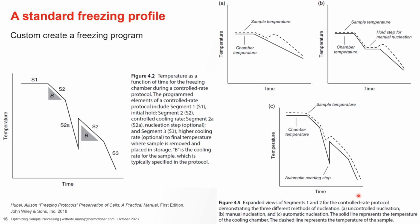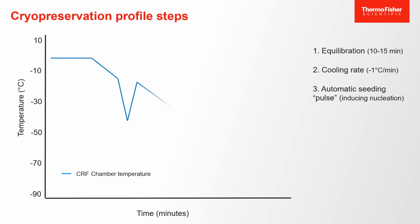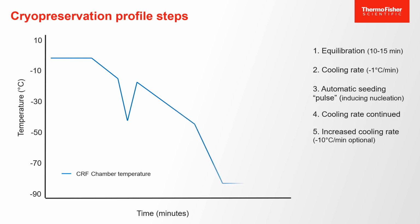So I have here just an example, an animation example that I've improved just recently because I've gotten some questions about what you should expect with some of these profiles. As you'll see, the line can move through all these steps, including the cooling rate, the automatic seeding pulse, the cooling rate continued, that second triangle block of B, and then your increased cooling rate. Now you've reached an endpoint temperature, again, of your choosing or what's programmed on the preset. It could be a -90 or a -180.